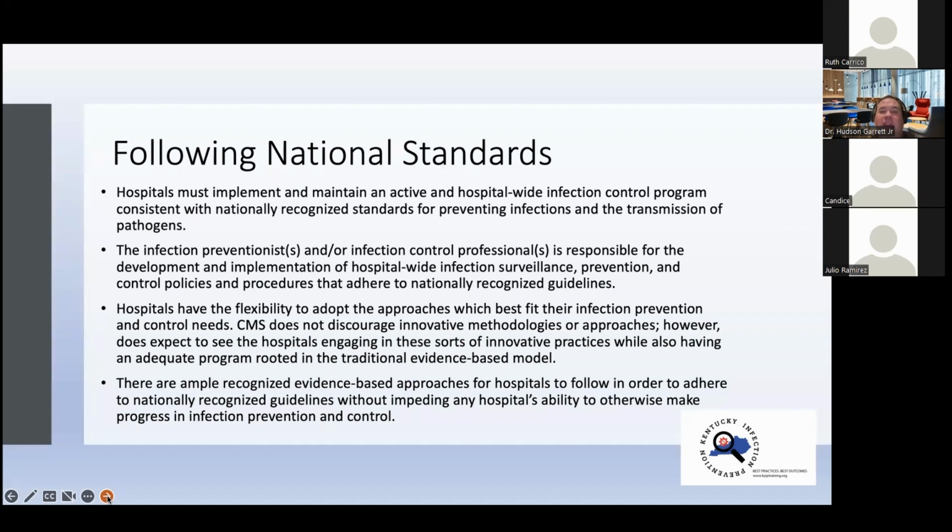But we need to be flexible in our approach. We may be using data analysis and data mining tools. Those tools are great, but if we don't use the data and we don't act on the data, they're not so helpful. And then lastly, are we actually measuring what's taking place at the bedside? Are the things that we're trying to do actually working? Are they actually taking place? Or is there this gap between what's reality and what's perception?